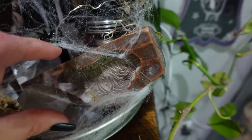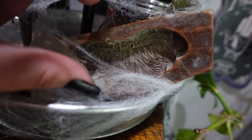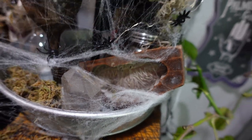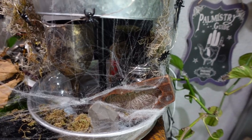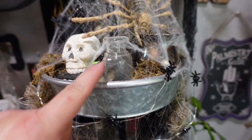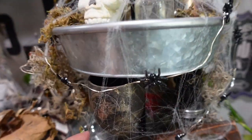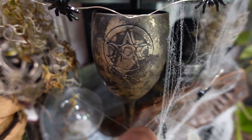This is from that antique shop. I don't know if you guys can see that moth in there, but that is a shortbread cookie mold that I got from the same antique shop where I got the medicine bottles and the Coca-Cola display. Crystals are mine, medicine bottle, of course, from the same shop. This is from my husband and I's wedding many years ago.